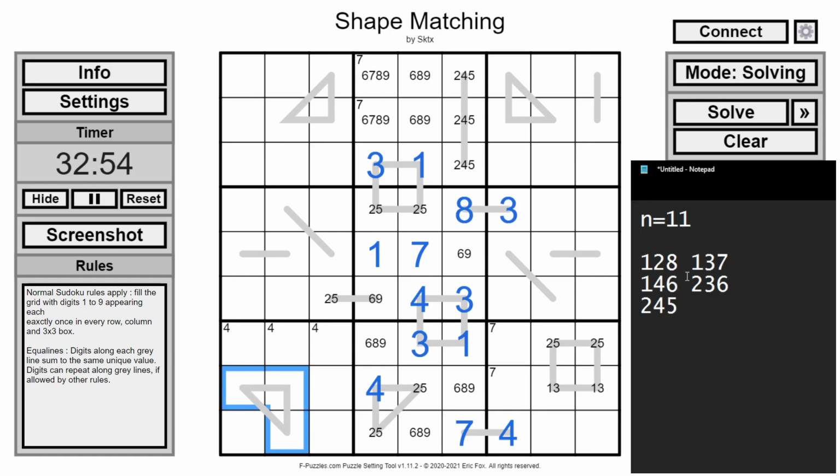And it can't have a 4. I don't know why I'm doing it like this. Okay. So it's one of these three, since it can't have a 4. I guess it can't have a 5 either. If it had a 5, it would have to be 2, 4 as the other two. And if it doesn't have a 4, that means it can't have a 5. So 5 is down here somewhere.